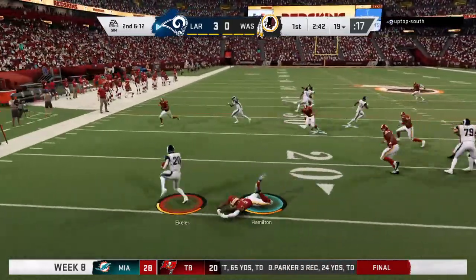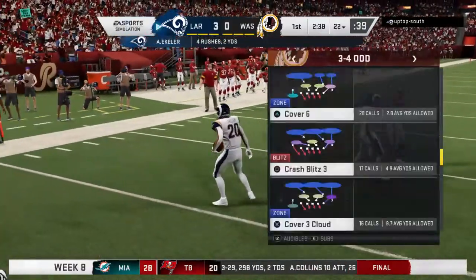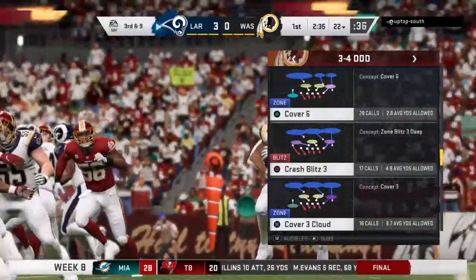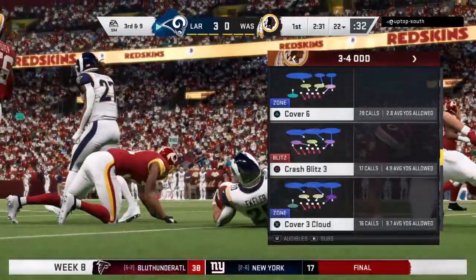They'll run here with Eckler. This will be a short gain of 3 before he's brought down at the 22. We haven't seen much from him running the football here in this first quarter. No, you're right about that. We haven't seen much of him at all so far.